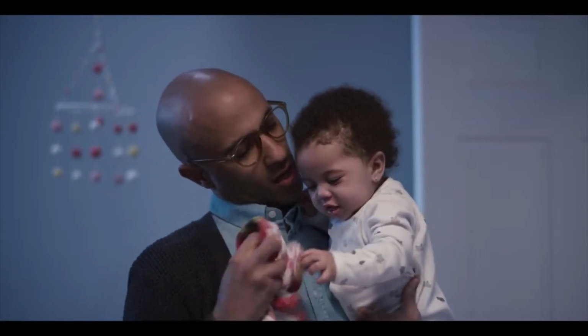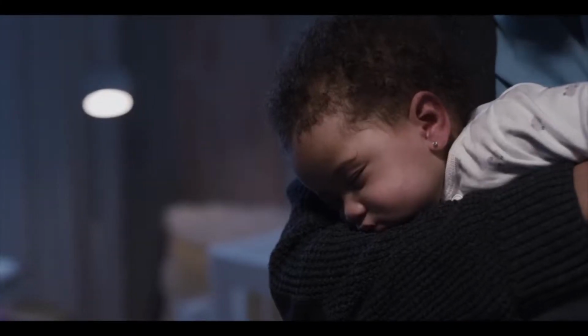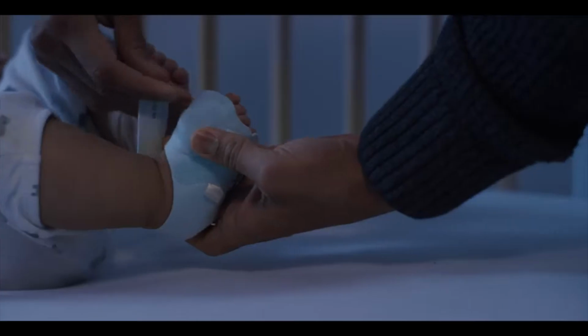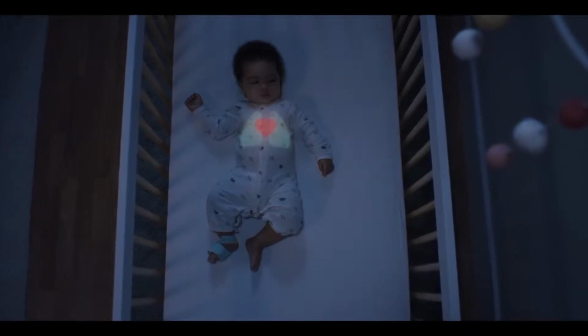She should be falling asleep right about now. But there's no need to worry. This is Owlet Smart Sock 2, the newest version of the world's smartest sock. It brings clinically proven tech into your home, gently wrapped around your baby's foot in a comfortable little sock to give you the right information at the right time.